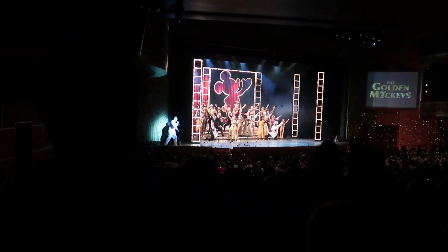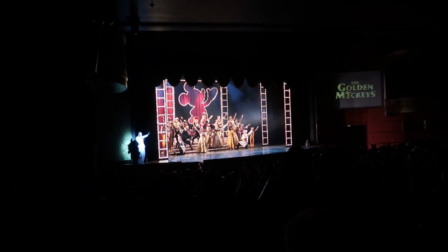The Golden Mickeys! Oh, folks, what a great start to the cruise. How you feeling? Right, I know I said I'm not a show person, but that was bloody brilliant. You enjoyed that? Yeah, I did. Loved it. Production values are very good. It's so much better than the shows that you see in the parks, isn't it? Yeah.